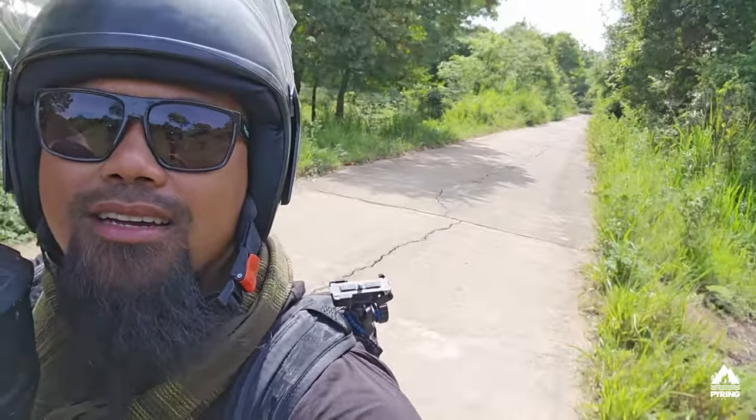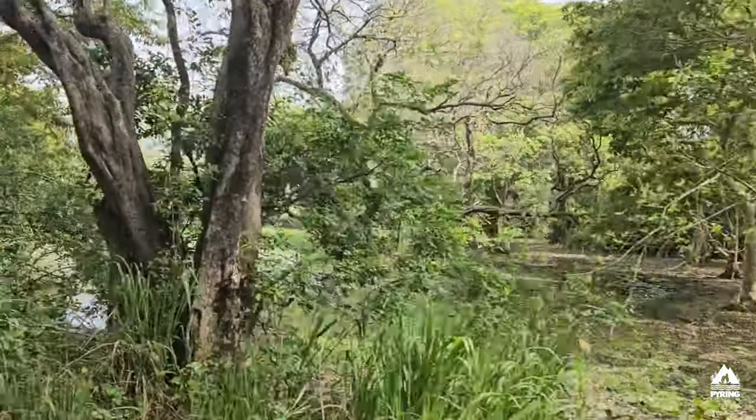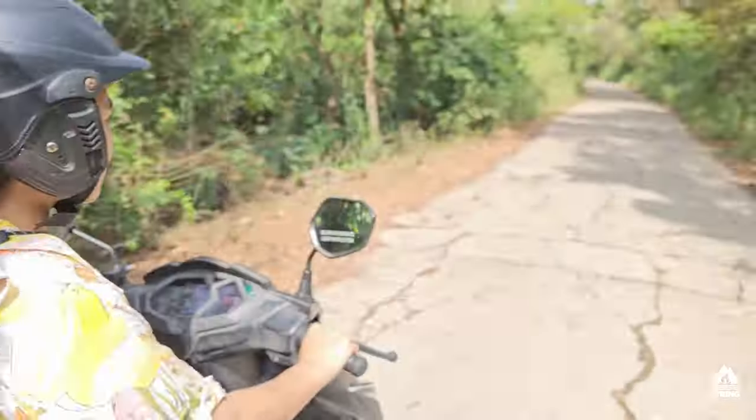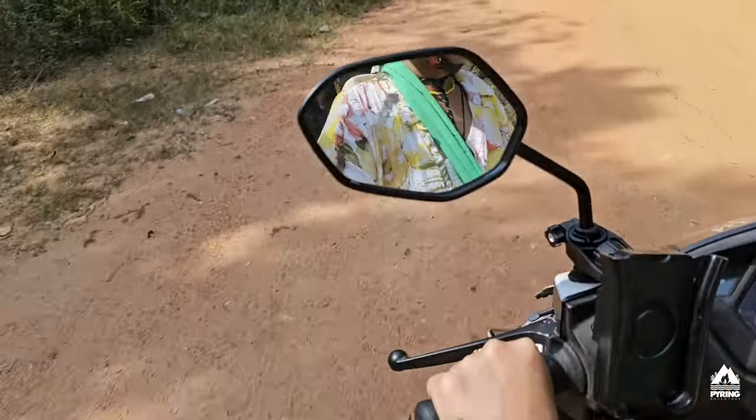Right now we are entering Pidurangala Rock, where you can see the Sigiriya Rock. At the moment we kind of lost our way and missed the proper road we were supposed to take to the rock. But now you will see.